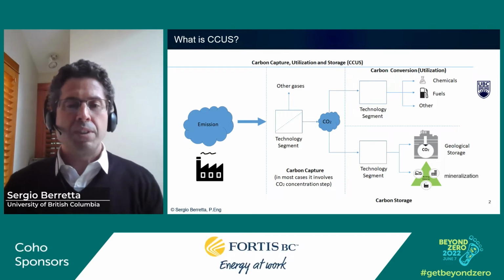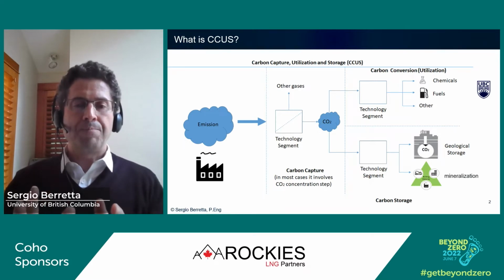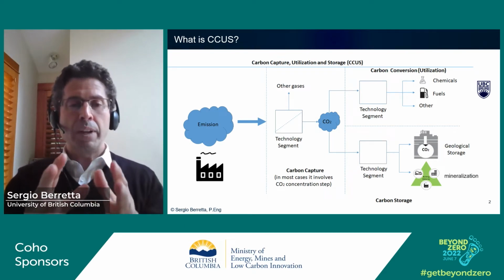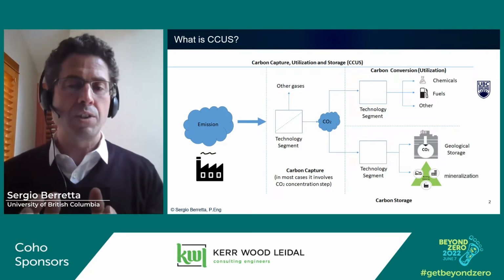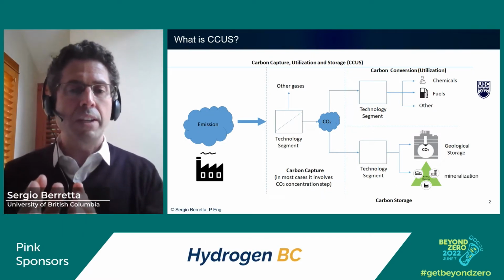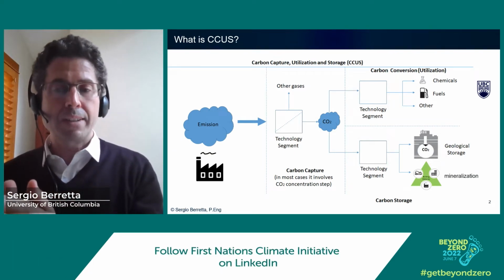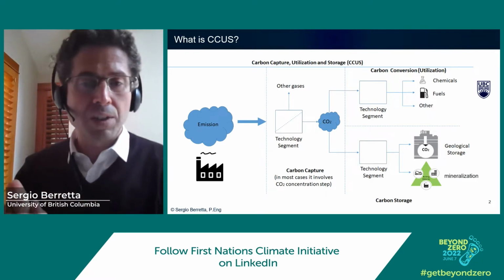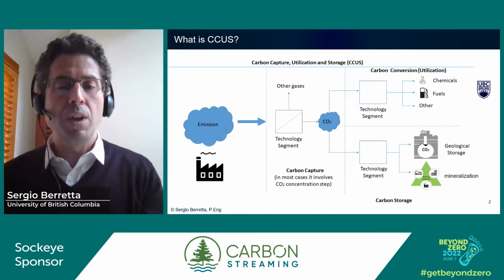Let's start by introducing what CCUS is. CCUS is the integration of technologies to do the following: taking CO2 from flue gases or from the air, capturing and concentrating it. That's what carbon capture is. So when somebody tells you they have carbon capture technology, what they're telling you is that they have technology to concentrate the CO2. Once it's concentrated, you need to do something with it. You can either store it, which is the S part of CCUS, or you can use technology to convert it into something, to utilize it, which is the U part of CCUS. So when we talk about CCUS, we are talking about the integration of technologies to achieve one of these goals.